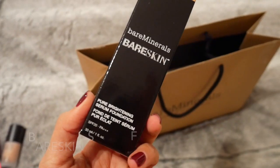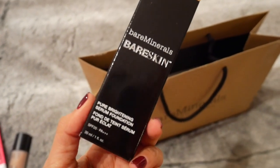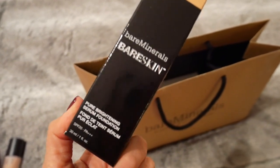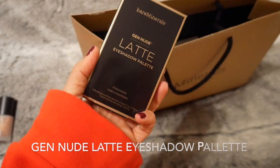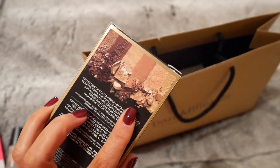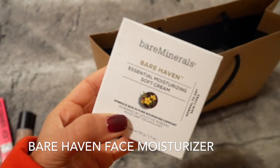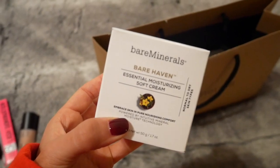It's great. I love this Bare Skin. It's pure brightening serum foundation. It's so good for your skin. You do have to reapply, but it is awesome and really soft on the skin. I love it. Oh, a nice eyeshadow palette. I love that. Nude colors, my favorite colors. Look at that. Gorgeous. And then we've got, what's this? This is the Bare Heaven Essential Moisturizing Soft Cream. This is a nice face moisturizer.